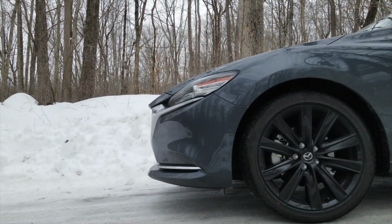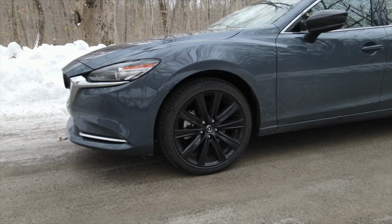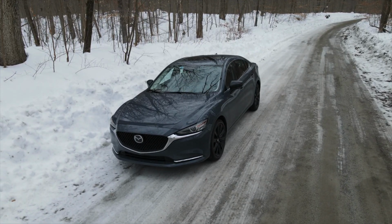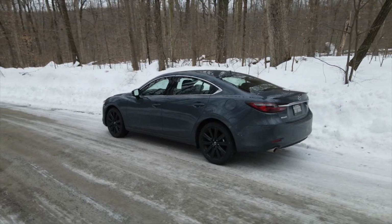I also like how the front fender is very sculpted and bulged out. It's reminiscent of vintage cars from the 1940s where bulging fenders were everywhere. I think it works quite well here, and it's one of the features that really helped the Mazda 6 stand out against the crowd. The profile and rear of the car, however, doesn't look as interesting. It's not ugly, but nothing too memorable either.